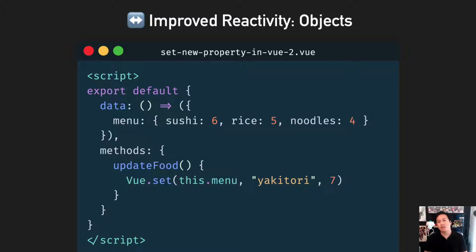But again, this wasn't as great because this was new syntax that people had to learn and just frankly wasn't the most intuitive. Just like we saw in arrays, we can now use vanilla JavaScript to simply update the object using dot syntax, or if we want to use the square bracket syntax. Either way, just using the JavaScript way, we'll update it and the reactivity system will take care of the rest.